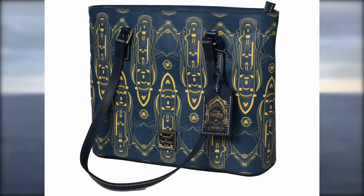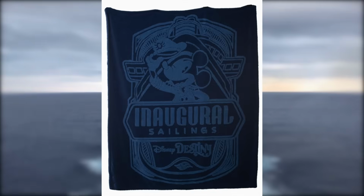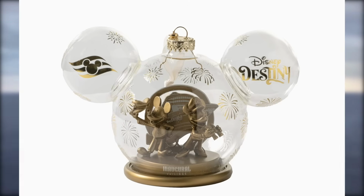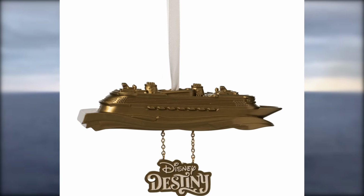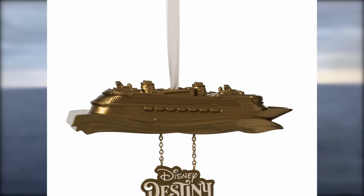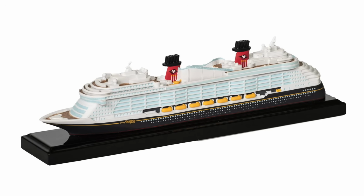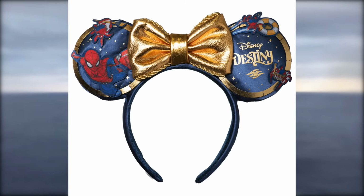Of course, they've got to have their Doonies. I do really like this character throw. And I think these ornaments are great. $35 and $30 respectively is honestly not bad for an Inaugural year ornament. And if you're a frequent Disney cruiser, you've got to have the Disney Destiny Grand Hall figurine as well as the ship collectible. Those are just must-haves.